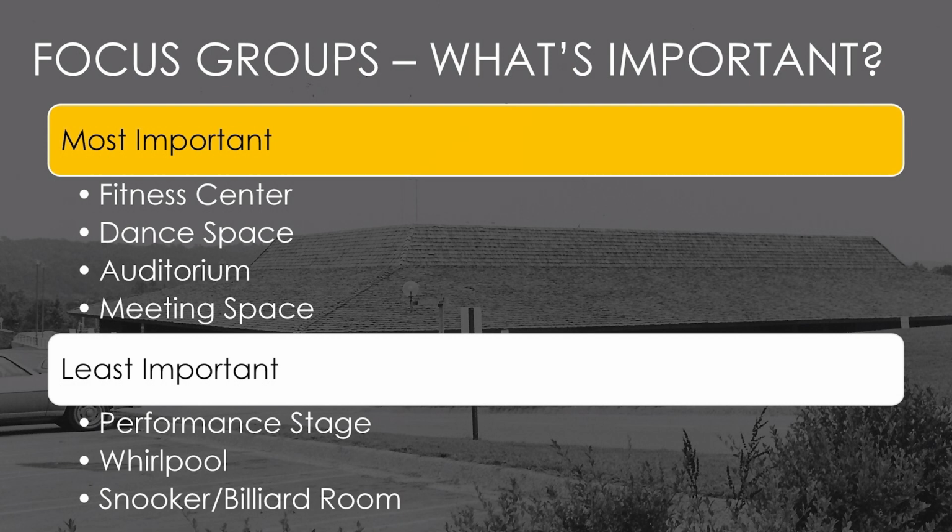Gotcha. Okay. So what's most important? Fitness, dance space, auditorium. What's least important? Performance stage, whirlpool, snooker, billiards. And I always want to recognize there are groups for whom this part of Riordan was important, but we've got to try and please as many people as possible. So we've really scaled way down on the snooker, the billiards offering in the new building. The performance stage is gone, but we're going to have a portable stage. Yes, that's what Jones mentioned as well.